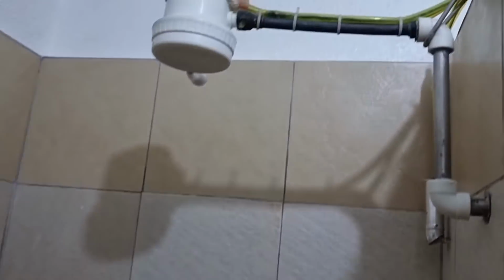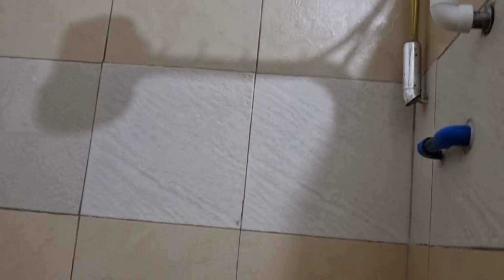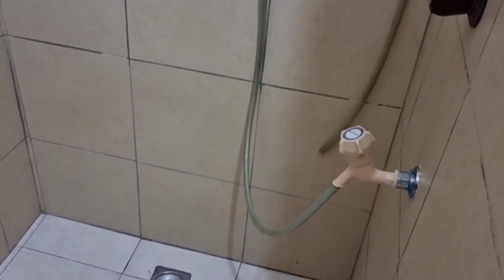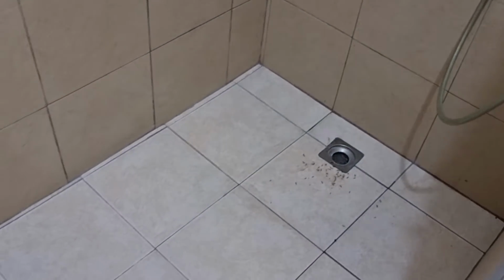And then the shower. Where is the shower? There, the shower. And the shower has a water line. If you don't like the shower, there is a water line here.